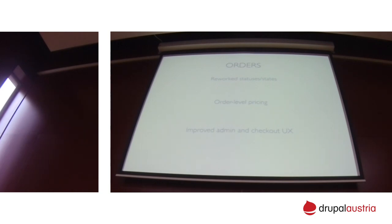So we've now reached orders, and I've intentionally not added any screenshots here because this is still in progress, and if you install commerce, you won't be able to see it because it's across multiple pull requests with mockups in the issue queues and different people working on different things. But we are planning to finalize this in the upcoming 2 weeks, so we will be able to see a lot of the UX improvements and so on. The first thing we have started improving is the concept of order statuses and states.